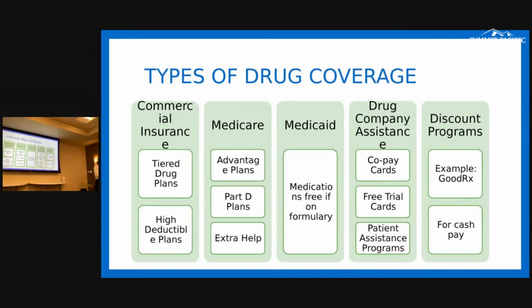So they'll have copay cards, which decrease the copay each month, but that can only be used for commercial payers, not government insurance. So no Medicaid and no Medicare. There's free trial cards. Those give you 30 days free. They can only be used once in your life. Medicare patients can use those.